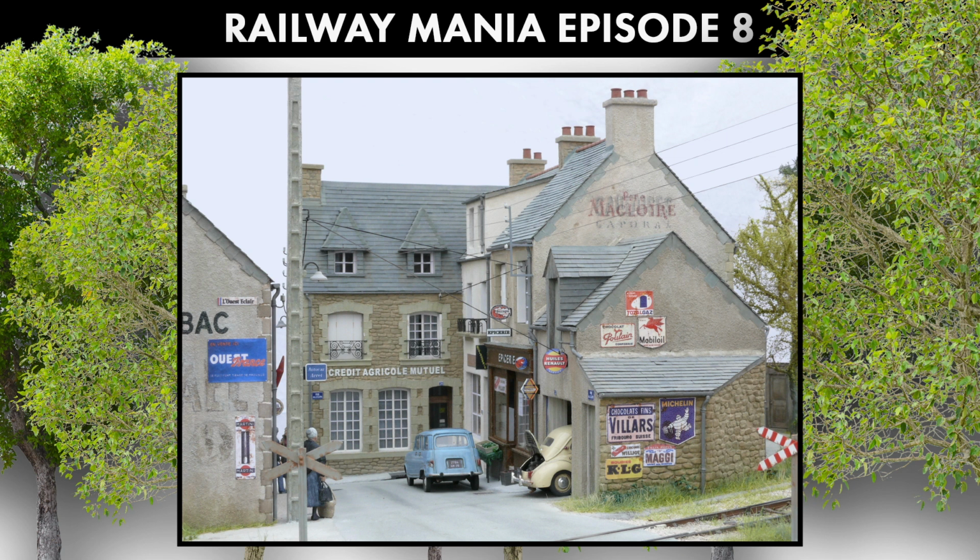And as somebody who enjoys modelling, I always wanted to try and create that. It was a challenge to try and create that little bit of difference. What was it that was so different?